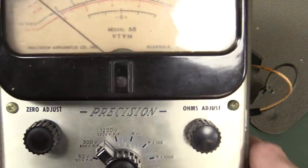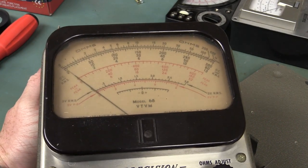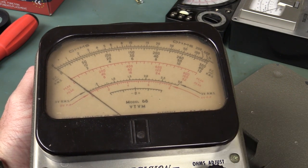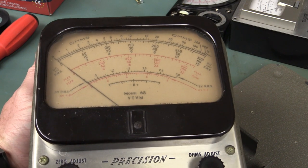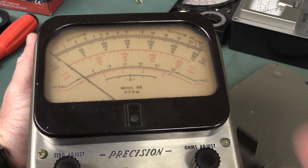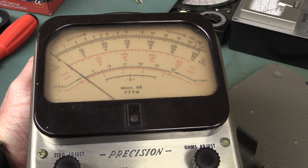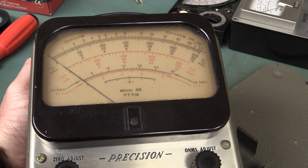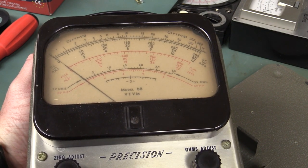Anyway, a VTVM, which was better than, well, it depends who you ask, better than your standard analog meter back in the day, because it was an active component, because it had the tubes in there. It would have had a high input impedance. I don't know what the input impedance of this sucker would have been, but it would have been high, just like your traditional 10 megaohm digital meters today. So that's why they had tubes in them.